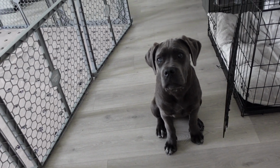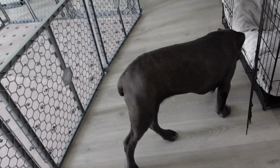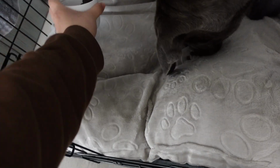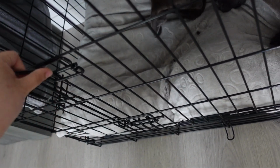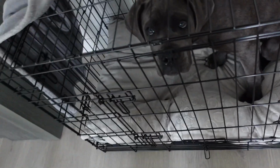Sage, cage. Cage. And there she goes. Yes, good girl. And then we just drop a couple of those in there. I just drop them all over so that she's distracted for a little bit. And then close this guy up, and then she's all good to go.